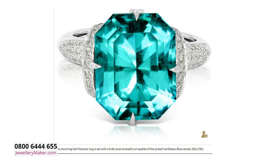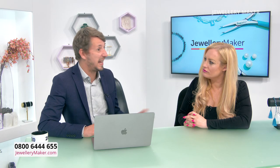And so that stone right there, I think at the time, was a world record size for that quality and that kind of colour. And you can see that went for 10,000 euros. But I've fallen totally in love with this. The hardest thing about this gemstone, Elle, is the availability of it, sorry.